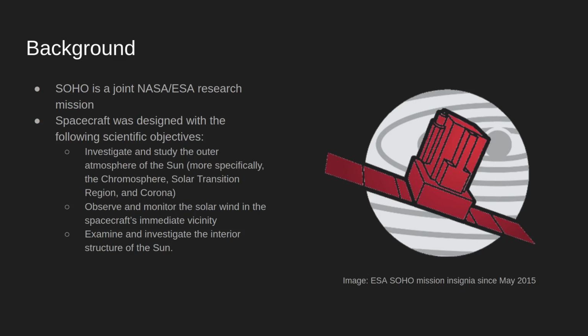It is a joint NASA and European Space Agency research mission. To the right, you see the mission patch for the European Space Agency. It's been in use since May of 2015, and the spacecraft was designed with the following scientific objectives. So, they want to investigate and study the outer atmosphere of the Sun, more specifically the three outer layers, from furthest in to furthest out: the chromosphere, the solar transition region, and the corona.